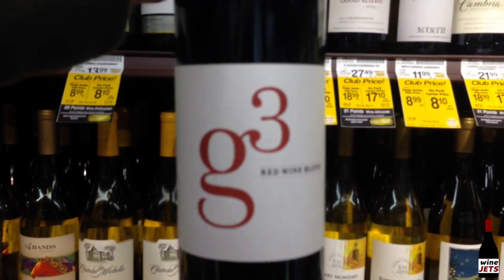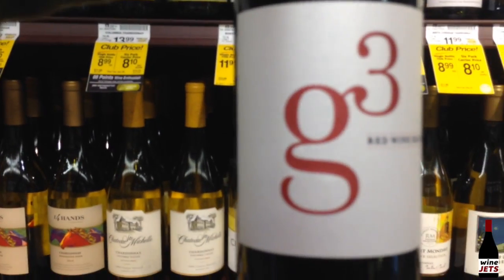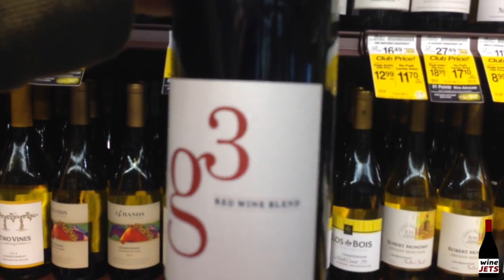Next, we've got the G3. This is Goose Ridge Estate Winery. This is one of the second labels, and I've had this wine before. It's a pretty solid red blend. I really like the label. It reminds me of being in a library. Like, if libraries sold wine, this is what they would sell. I like the font too. Sorry, that's kind of blurry there. But G3, it's a red blend from Goose Ridge Estates, and it's enjoyable. It's fruity, and it's nice to drink with a partner or by yourself.